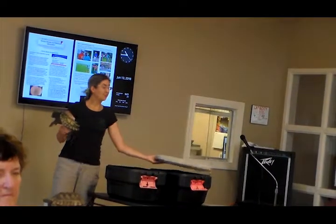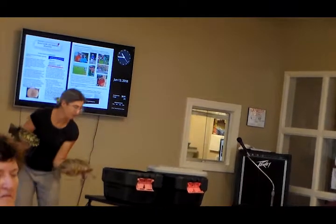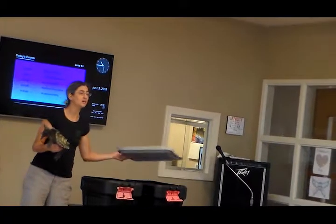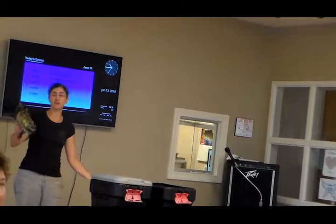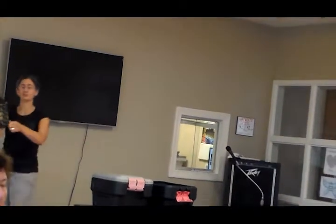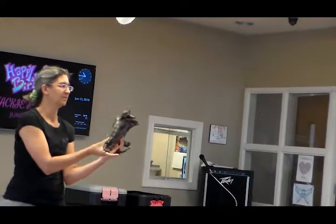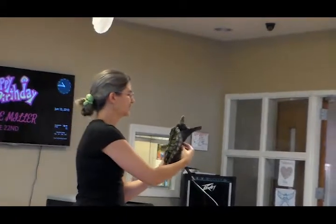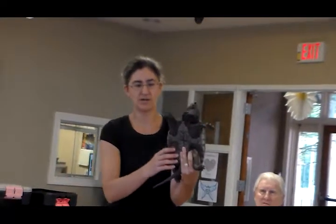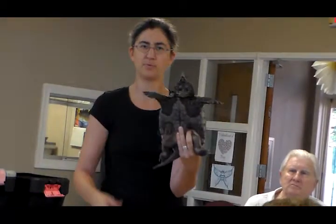So, when snapping turtles are on land, they are actually quite vulnerable to predation because the lower part of their shell is really pathetic. The top part of his shell is impressive. You know, there's nothing that's going to be breaking in through this. But the bottom part of his shell is really small, and it really only covers the center of the bottom of the turtle. And his legs are kind of hanging out. There's a bunch of exposed flesh around the edges of the bottom part of the shell.